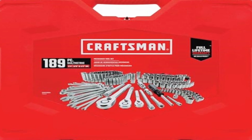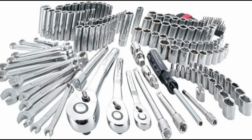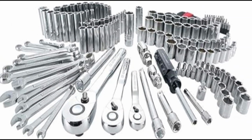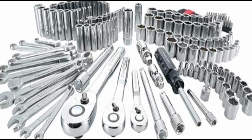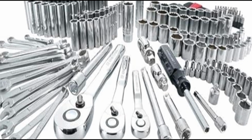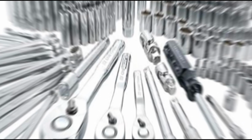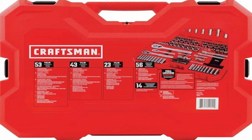Instead of the magnetic bit driver that many other kits include, this one gives you a ratcheting screwdriver with a bit adapter so you can use it for bolts or slap on a Torx, Phillips, or flathead to tackle an array of screws. We like it. The little socket set is a handy size. It's not top of the line, but it works well enough. The 2 hex key sets are standard, offering metric and SAE sizing.